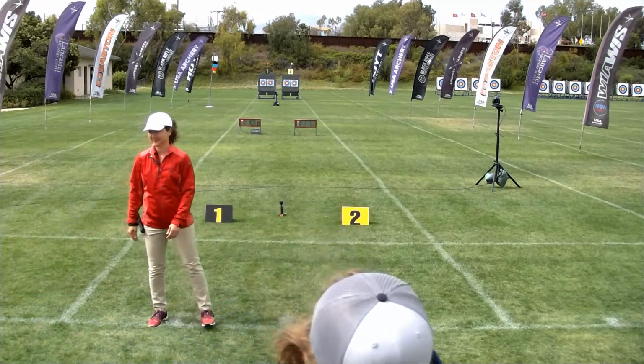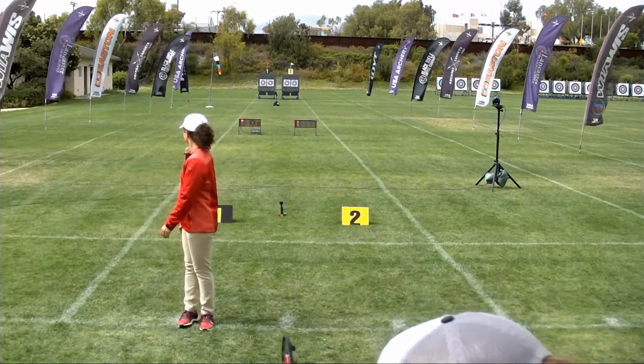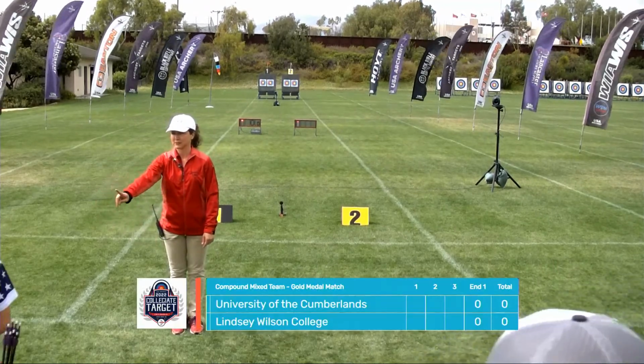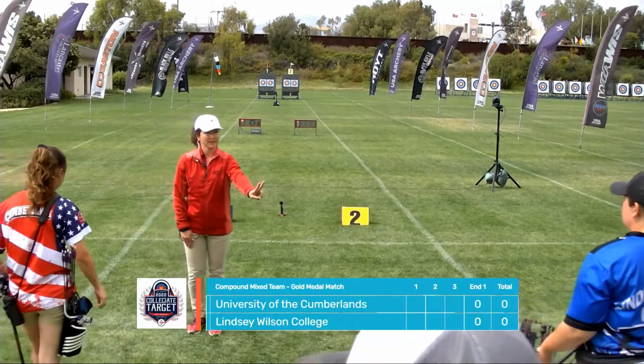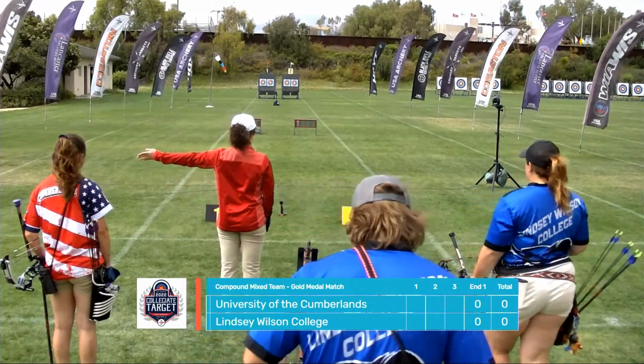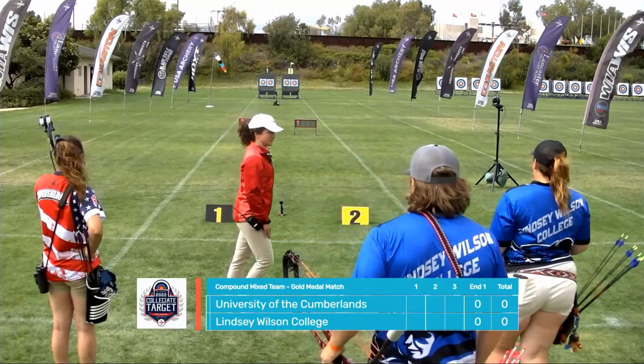Cole and Austin Taylor, the men shooting in this mixed team match. Austin Taylor from Lindsey Wilson, he qualified first in the men's class, and Cole qualified third. So definitely have some high-class shooters in this match. So we got the Cumberlands versus Lindsey Wilson College.